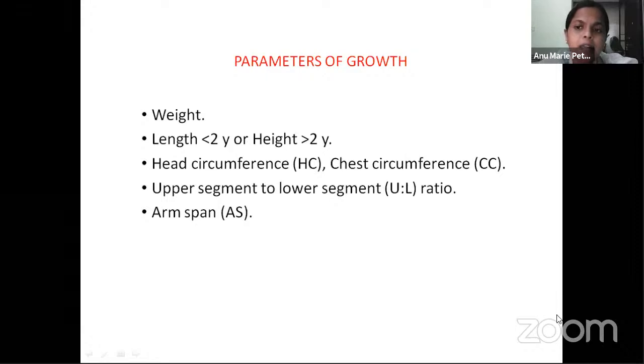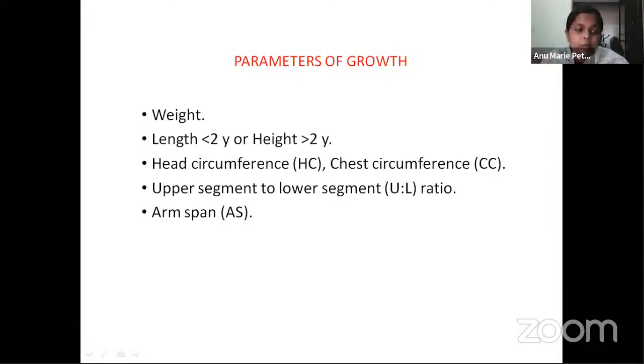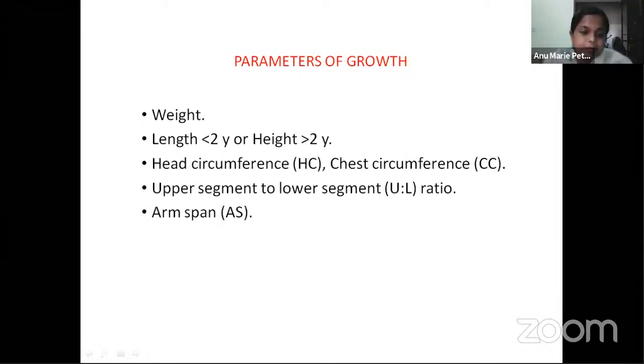Arm span, you can see. This is the arm span. I'm not able to show properly, I think. So if you ask the patient to extend his hands to both sides and measure from the tip of the middle finger on one side to the other side, that is called the arm span. That is also useful in assessing when there is a problem with the height.